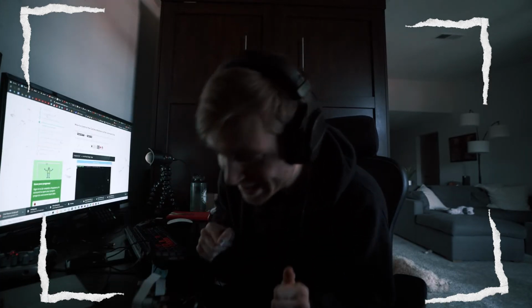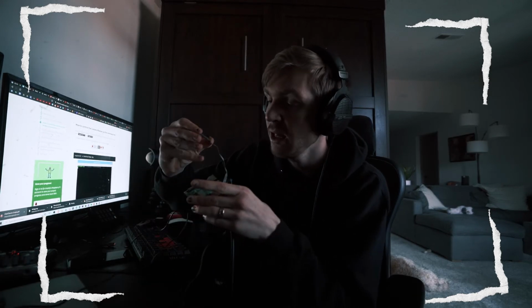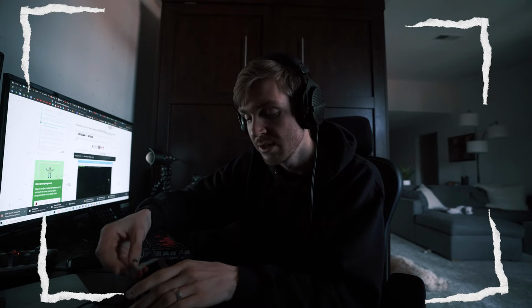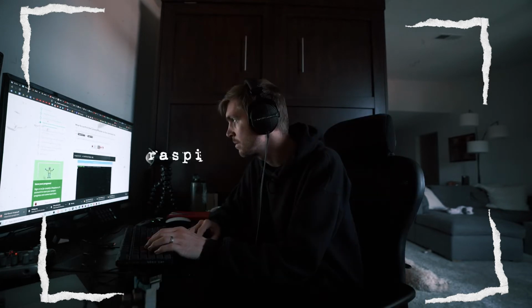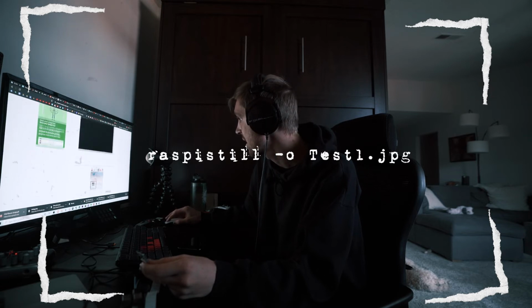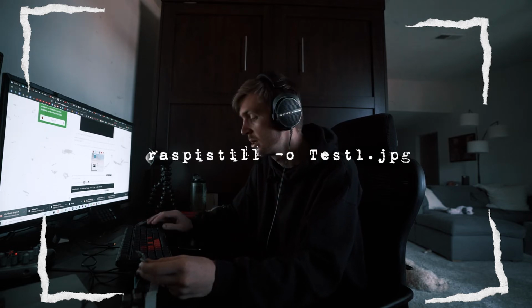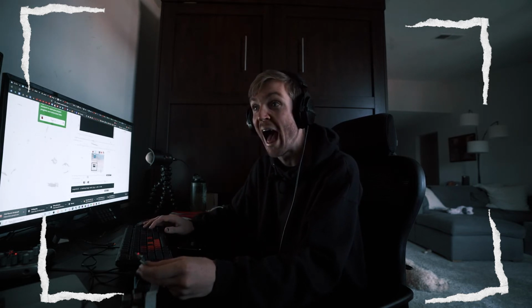This is so exciting. If I can take a selfie with this tiny little thing attached to a ribbon, that is the biggest victory. Press enter to run the command. When the command runs, you'll see the camera preview open for 5 seconds and a still picture is taken. Oh, yeah. First image, baby.